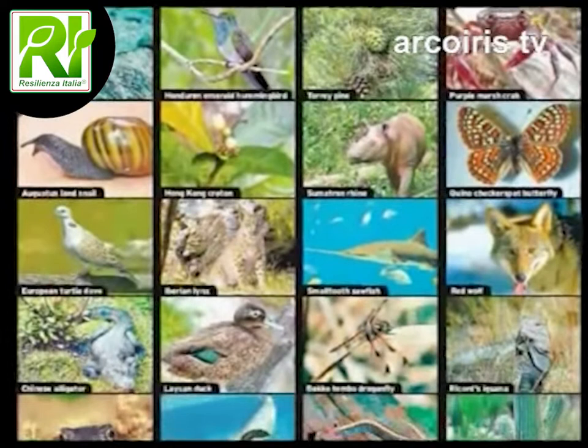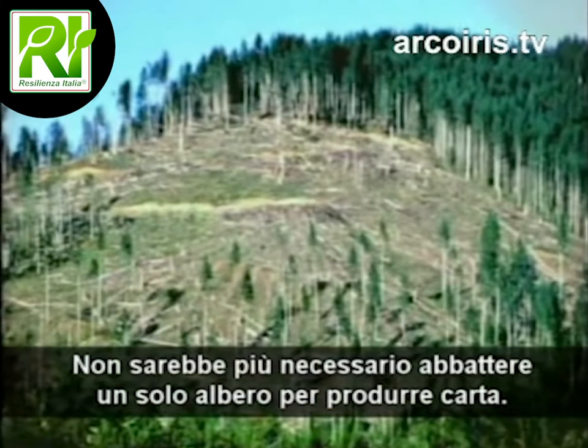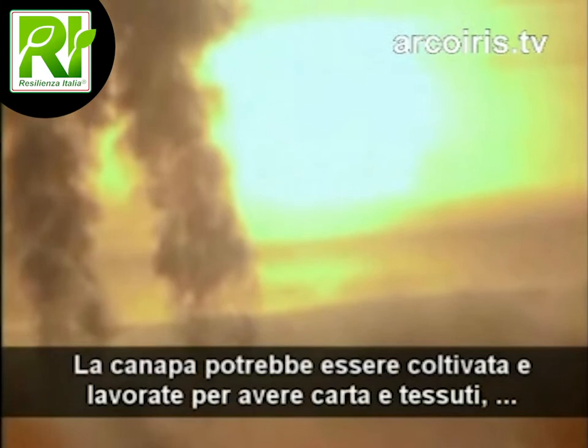Virtually everything now made from trees and petroleum could instead be made from hemp. Not another single tree would ever have to be cut down to make paper. Clean burning fuel would now be made from the biomass of the abundant hemp plant. This new fuel would run cars, factories, power plants, and would even provide heat for our homes. Hemp could be grown and processed into cloth and paper with only a fraction of the toxic chemicals used in processing cotton and trees.